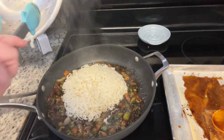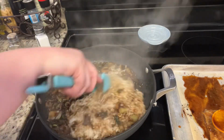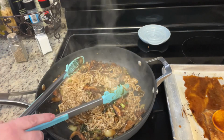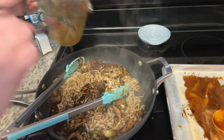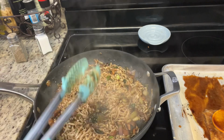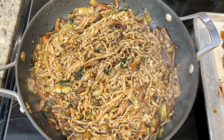And then that's kind of where the recipe ended, but we decided that we wanted to serve this with some Momofuku noodles instead of rice. So I just cooked those up according to the package instructions. Added that to the stir fry, and then I had a little bit of that glaze from the cod left over, and I didn't want it to go to waste, so I just tossed it in with the stir fry, gave it a stir, and then that was ready.